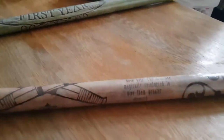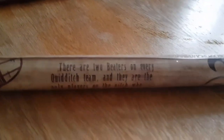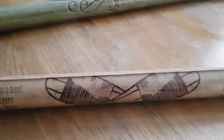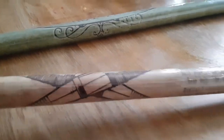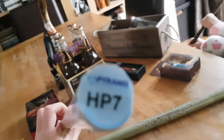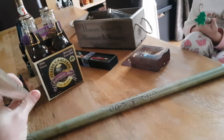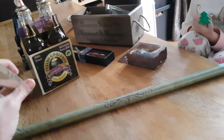But this one is... Oh, this one's a Quidditch poster. I think the rules of Quidditch. So when I do open it up and display it, I'll show you properly. I think it was £3.99. I don't know if you can buy them online or where. What does it say at the end there? Pyramid International. So maybe you can get it from there.